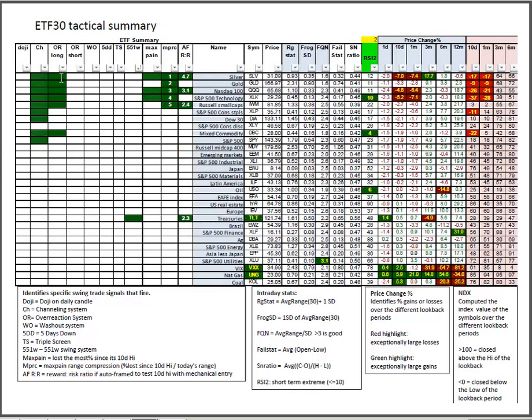Inside the ETF 30 tactical summary, lots of channeling and overreactions. There were no dojis. Friday was a directional day. You can see Treasuries testing out at 2.3 to 1 on the auto framer and are a 551 candidate, but meanwhile, max pain range compression signals in silver, gold, tech, and Russell small cap. So it's a market condition kind of day where we have some goodies going.